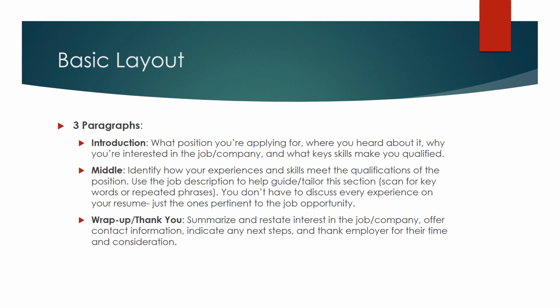In the middle paragraph, that's really the meat and potatoes, where you're identifying your experiences and your skills and how you meet the qualifications of the position. So use the job description to help guide and tailor this section. You don't have to discuss every experience on your resume. Just make sure you pick the main points the employer is looking for you to meet. So the required qualifications, focus on that from the job ad.